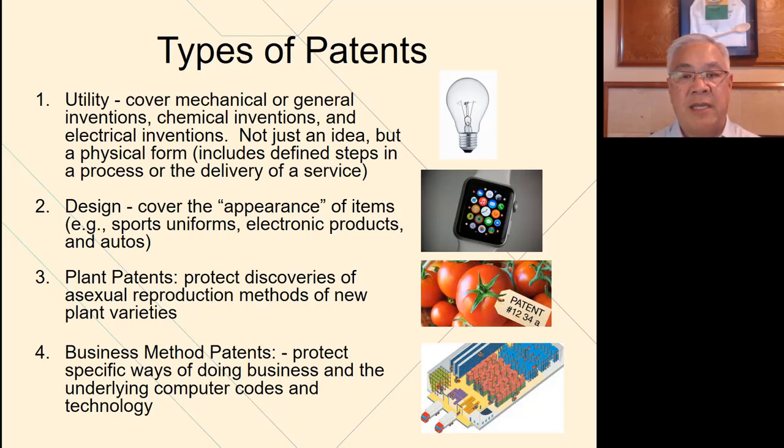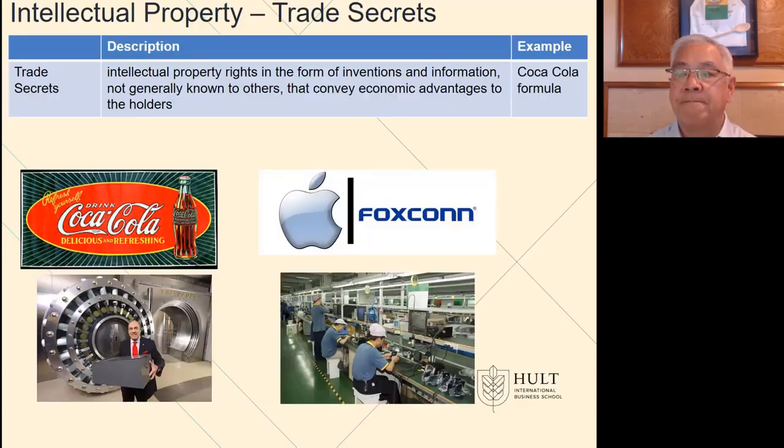Third is plant patents. There's specific rules related to genetically modified plants. I know that's not necessarily in good favor, but there's a whole body of law protecting who comes up with the genetic modifications to plants. And finally, business methods. This is more of how things are done, and this is computer code, technology, logistics systems, things of that sort are covered by business model patents. So these are the four broad forms as provided for in the U.S. patent law.